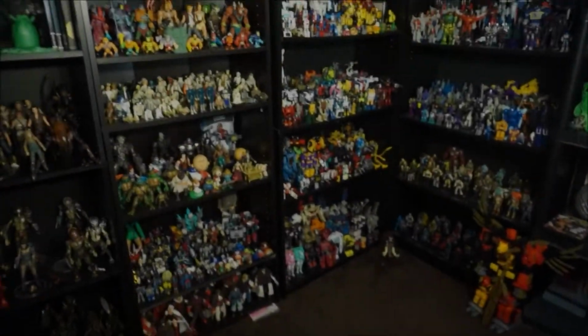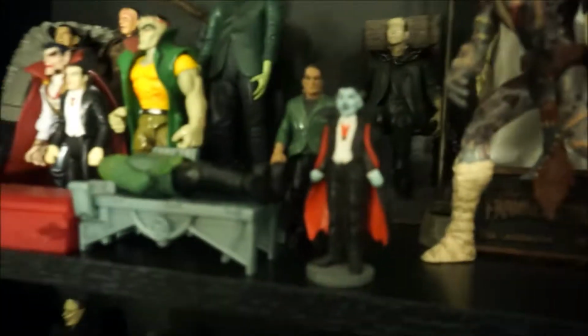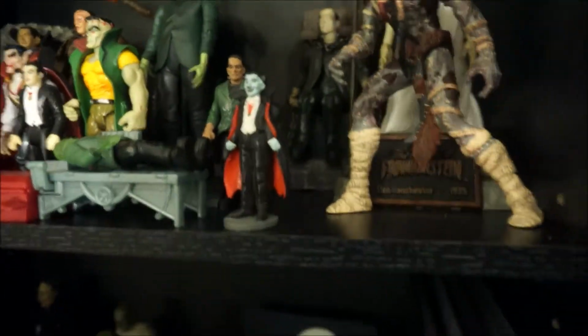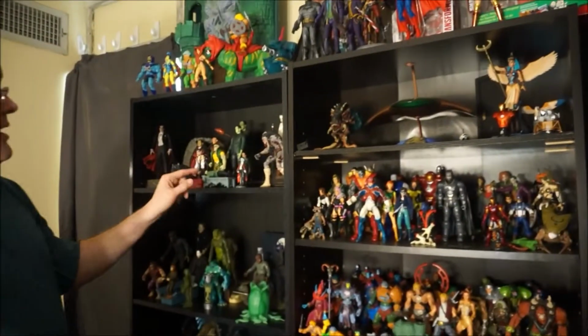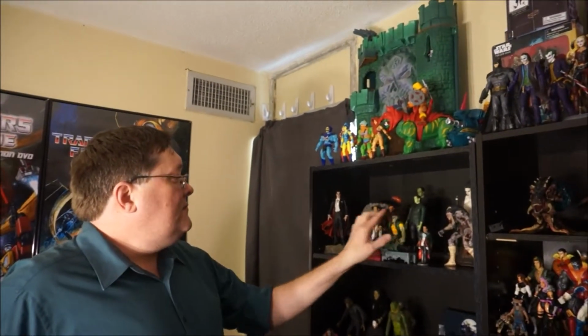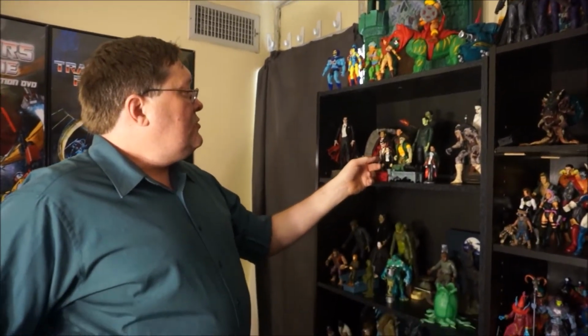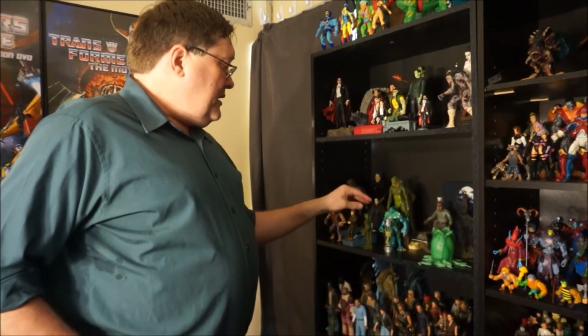Yeah, I've got some Japanese exclusive figures over there for the Transformers. You've got Herman Munster and Grandpa. I've got Grandpa anyway. That is the Burger King Frankenstein toy that came out around '96, '97. Frankenstein, two of them, I customized one. Dracula, the Wolfman is down here, and the Creature from the Black Lagoon is down here.